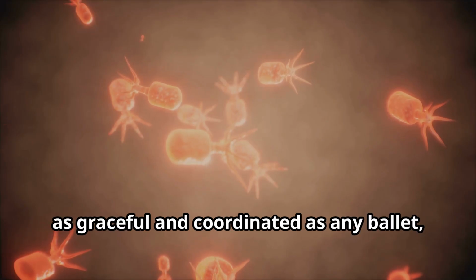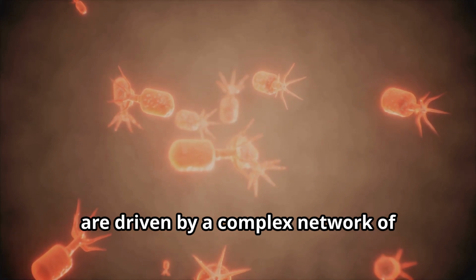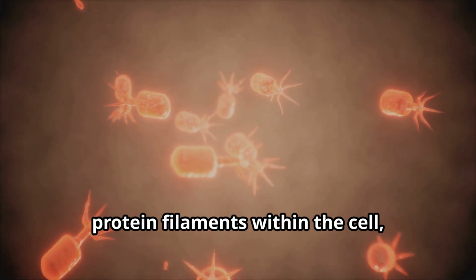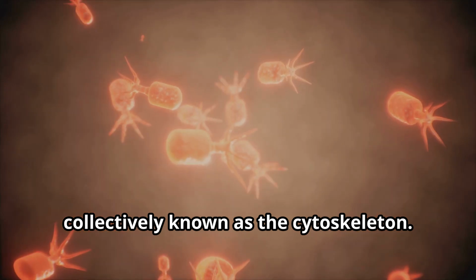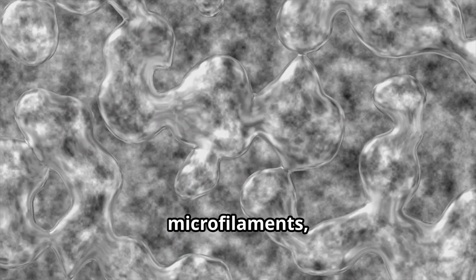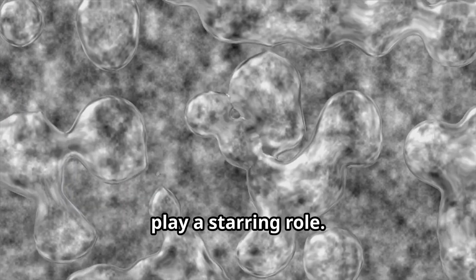These movements, as graceful and coordinated as any ballet, are driven by a complex network of protein filaments within the cell, collectively known as the cytoskeleton. Among these filaments, microfilaments, composed primarily of the protein actin, play a starring role.